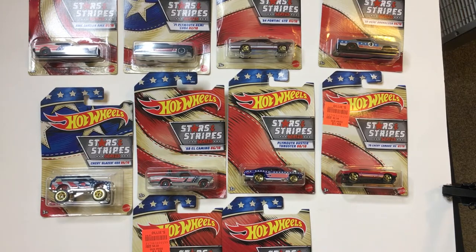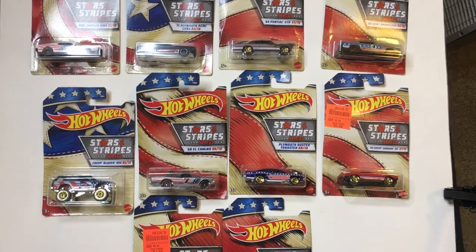Let's see, we got all 10 cars of the Stars and Stripes series, which I got from Dollar Tree mostly. And then I picked up a few $2 ones or $1.59 at Ollie's just to complete the set, make sure I had every single one of them. So it was a pretty cool collection. And the fact that Dollar Tree and Ollie's share the same plaza made it pretty easy to go grab them all.